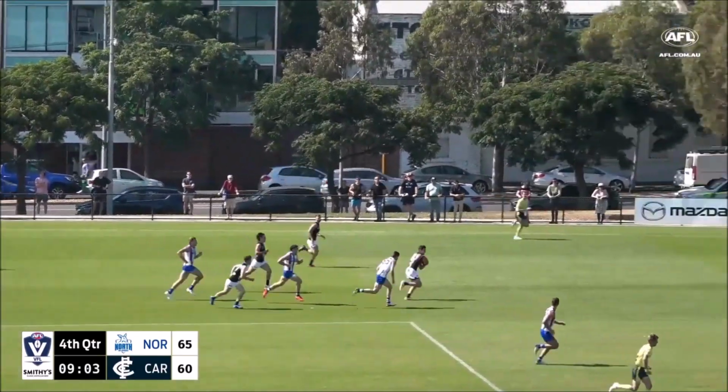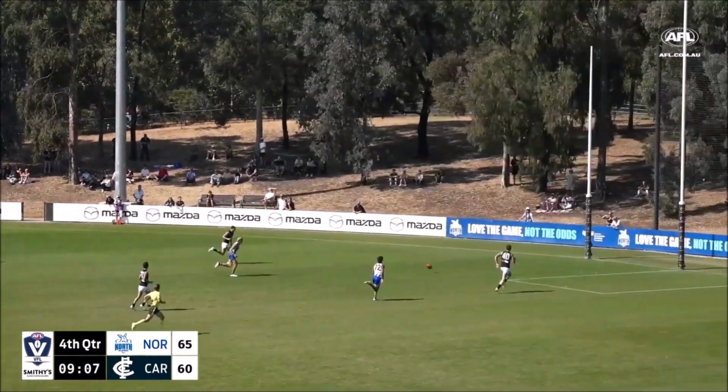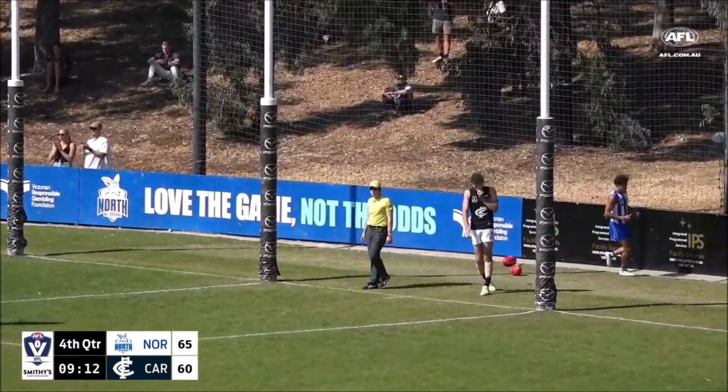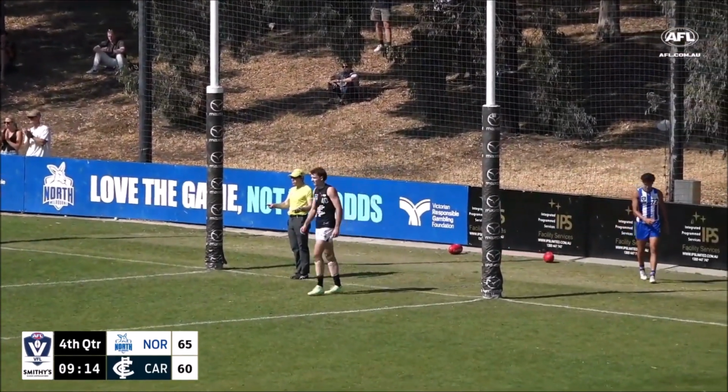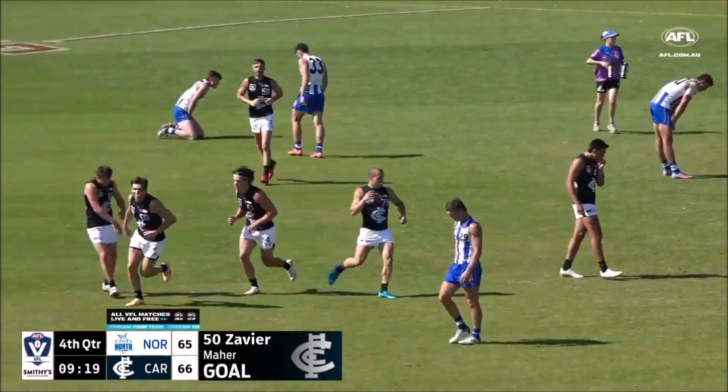Going back with the flight is Nelson. He's been prominent this last quarter. Big opportunity here for the Blues. Good run down and chase. It might be a dribble kick towards goal. I think it's through. It's a goal. And Ma, with the run and carry, has kicked a beauty. The Blues back in front.